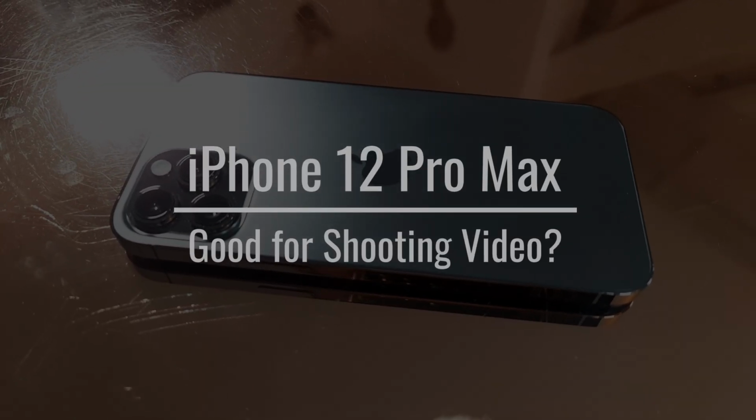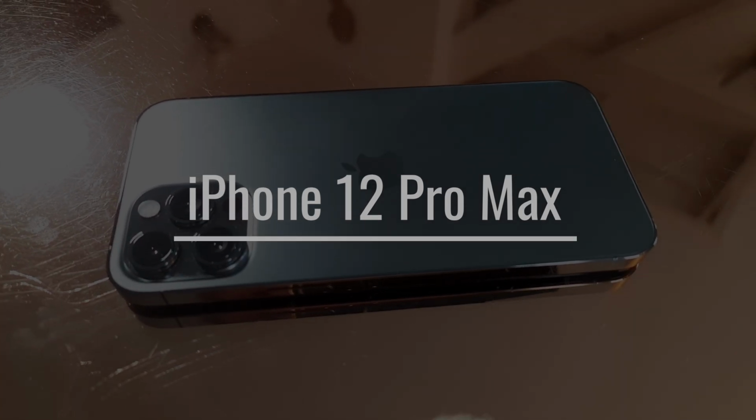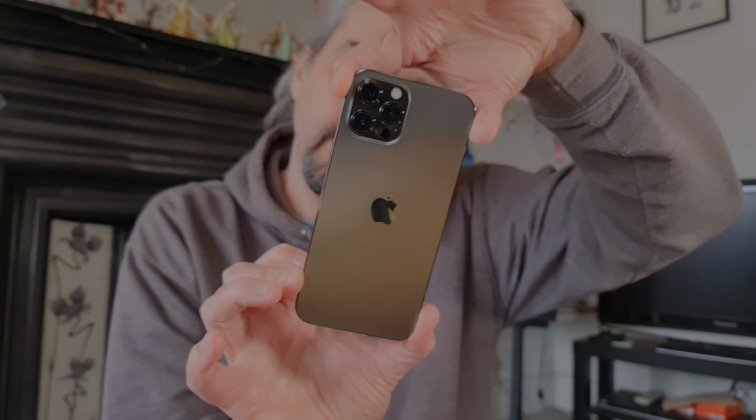Dolby Vision and 10-bit log via Filmic Pro, those two video features have been the main talking points since Apple released their new top-of-the-range device. This is the first time in my life I have ever owned an iPhone.